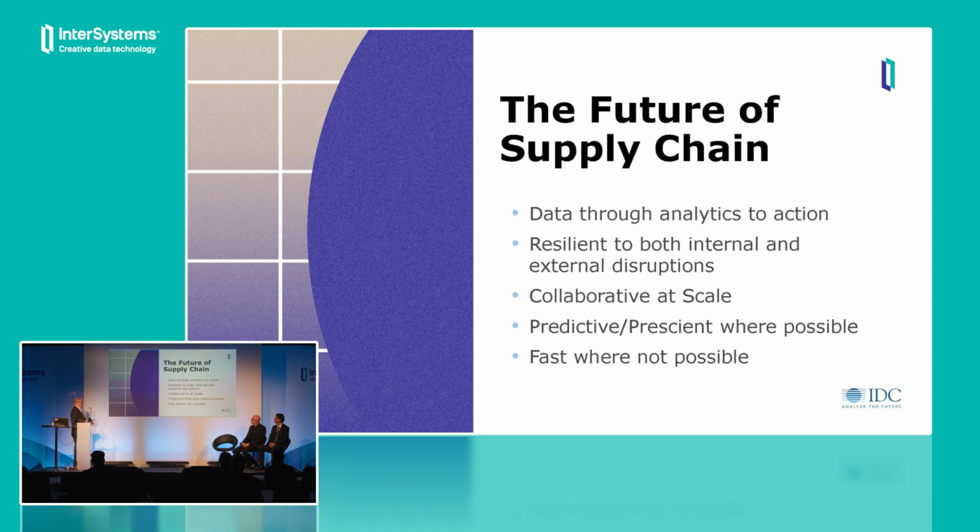The future, and I kept this as is, I didn't change anything here. IDC's perspective is that the future supply chain is data through analytics to action. So again, it's all around actionable insights. It's to be resilient to both internal and external disruptions, collaborative at scale, and that's something we talked a little about because we're moving away from a linear supply chain to a more collaborative, dynamic, synchronized supply chain with all the ecosystem of players working together at the same time. And we need to be more prescient and predictive.